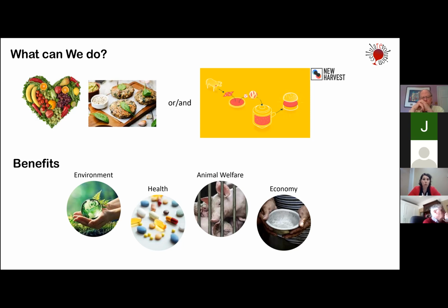Then, of course, we are addressing other issues such as animal welfare. Ethically, the conditions in which most animals are farmed are not optimal, let's say. And so, of course, in cultured meat, that will not be a problem anymore. And then ultimately the economies as well, in terms of trying to reduce food poverty, being able to make meat available for everyone, also in the countries that at the moment are not capable of doing so.